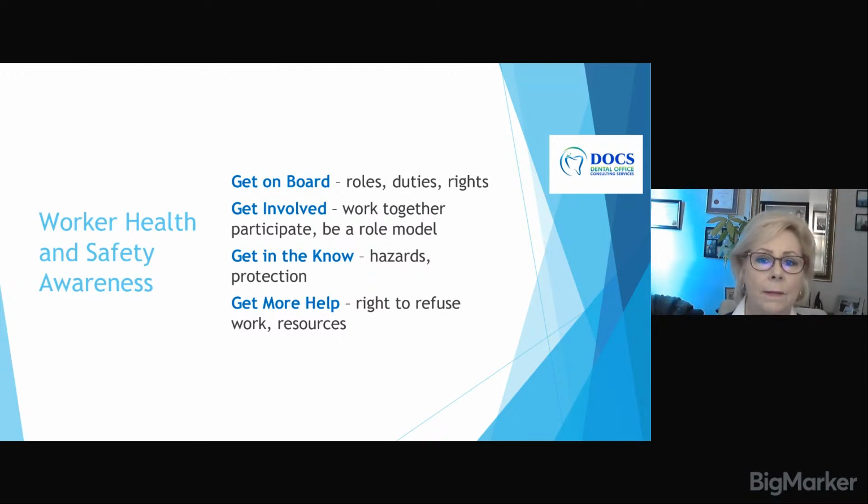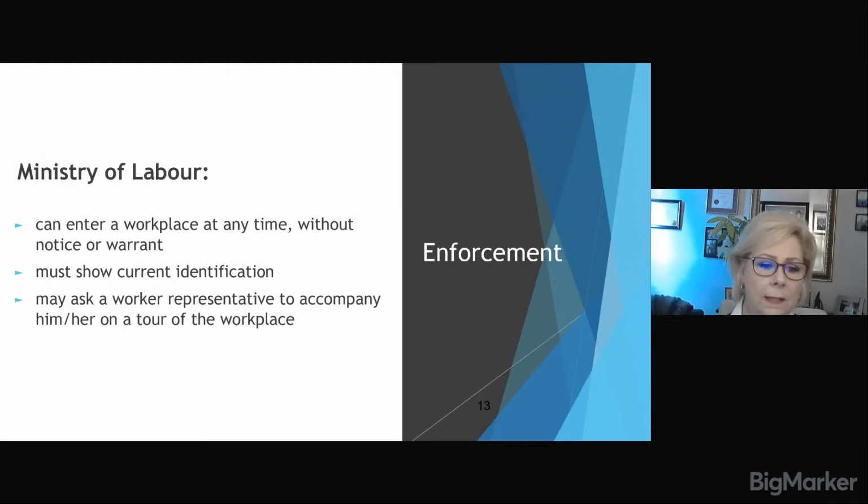And the key word in any occupational health and safety program is if the employer has taken reasonable steps to ensure that the employee is safe in the workplace. That's a key word, because accidents may happen, but as long as the employer has taken reasonable steps to prevent them from happening, then the Ministry of Labour will look on that kindly.